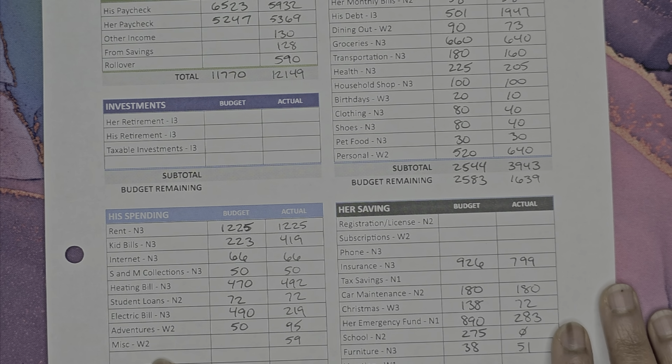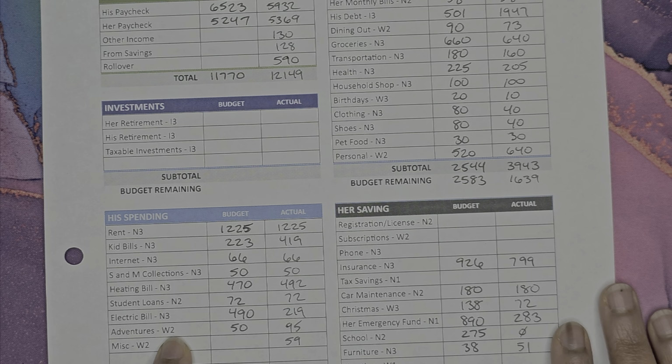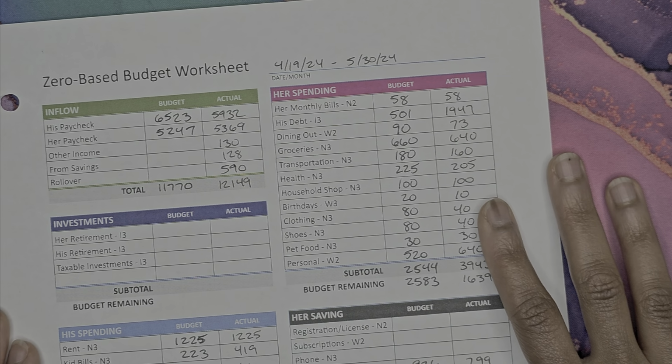Miscellaneous, that's kind of the impulse area there. So we're trying not to spend a whole lot of money there. And the happiness score of 2 means we have mixed feelings about spending that money, and the W of course means want, and it's not necessary. And there may be other options that we can use that make more sense that cost less money. And then what's another one?